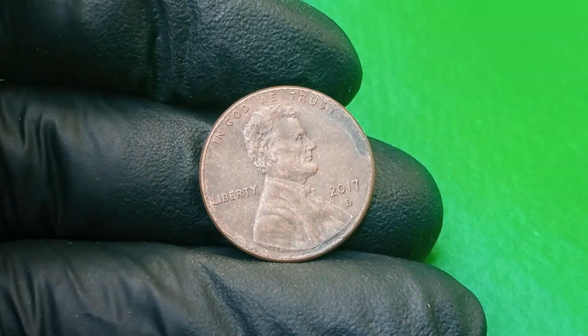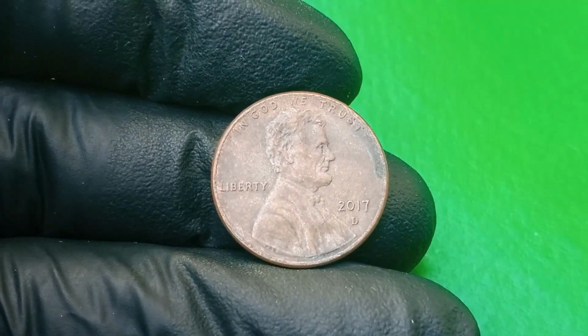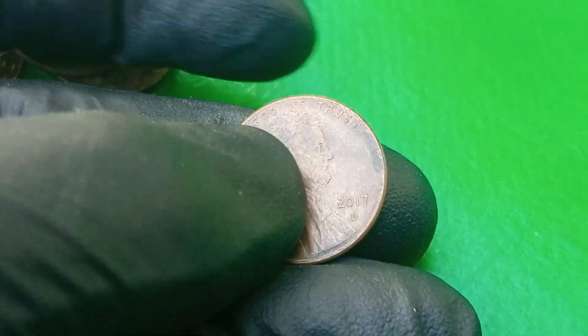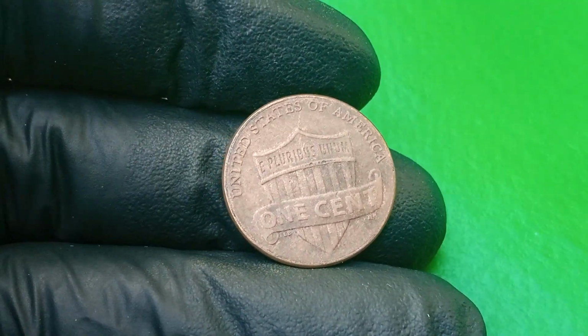Whether you are a seasoned collector, a curious newcomer, or simply someone intrigued by the stories behind rare objects, the tale of the 2017 D1 cent coin is a compelling reminder that in the world of collectibles, the unexpected often holds the greatest value, and that even the smallest and most common items can become priceless under the right circumstances.